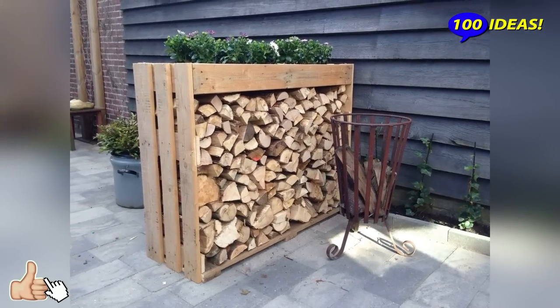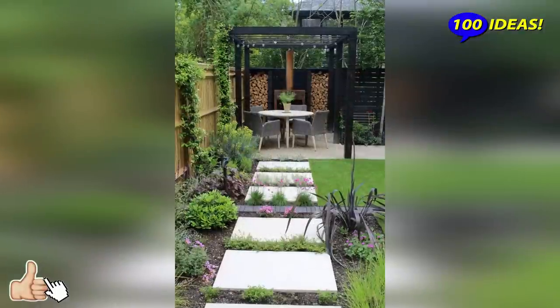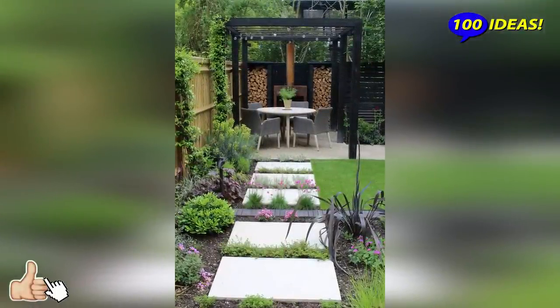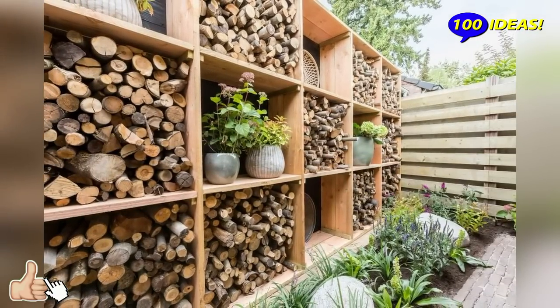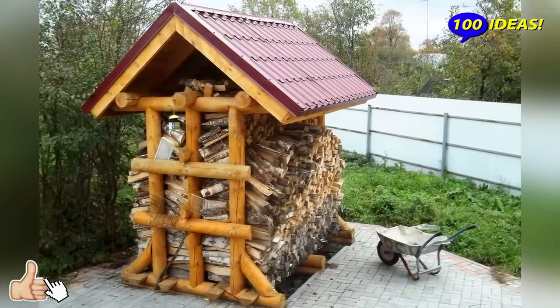After choosing the location, you need to move on to the next, no less important stage: choosing the type of structure. During this, you need to determine the size of the building, which is selected depending on the amount of firewood that will be stored here. Another determining factor is the construction budget.